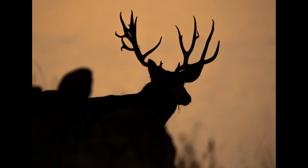The nice thing about silhouettes is you don't need all that light in order to capture all the detail in the eye of an animal or its fur or feathers or whatever it is. The goal behind a silhouette is just to capture the outline of a subject contrasted against its background. So silhouettes are really nice types of images, things that you can add into an image during times when there's really not a whole lot of light to work with.